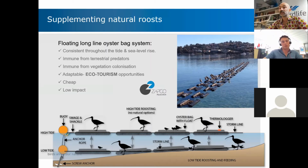Yep, great. Okay, so the Floating Roost Trial was based on existing aquaculture infrastructure, which was developed in Australia to increase yield of oysters and reduce impacts on intertidal ecology. We had incidental reports of shorebirds roosting on these platforms, particularly threatened species like bar-tailed godwit and eastern curlew, which piqued our interest. So I went up to Merimbula, tasted a few oysters and did some research and came back with some interesting points.